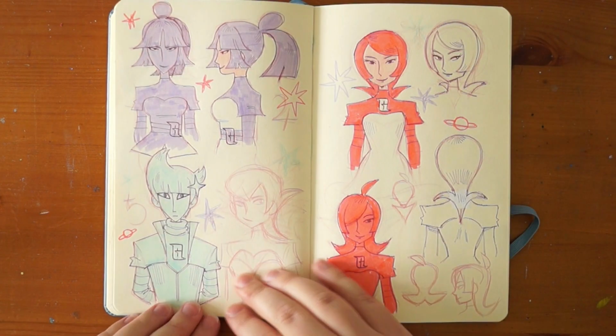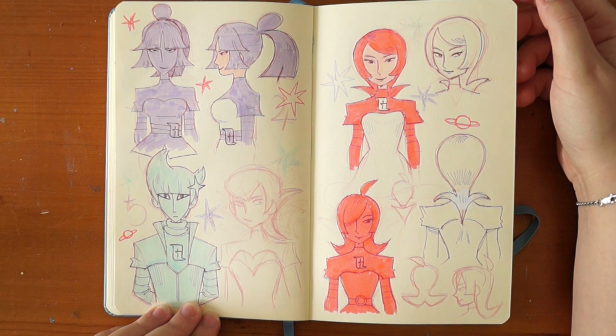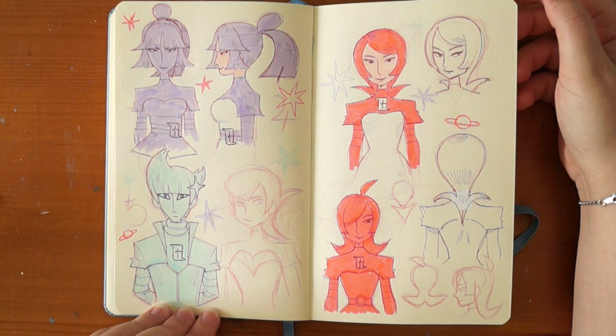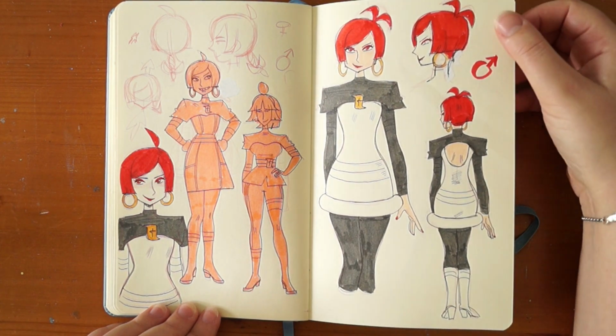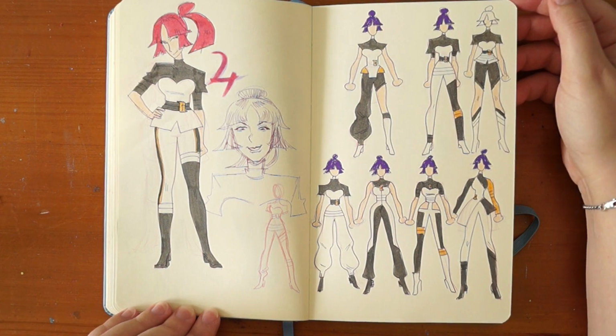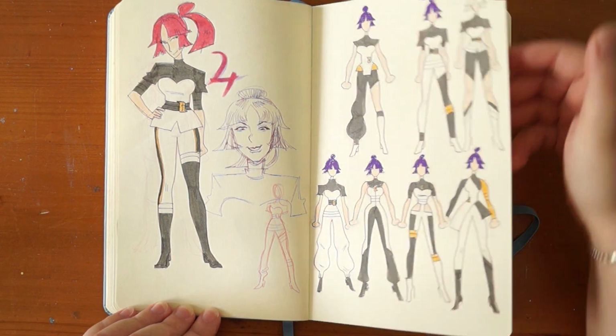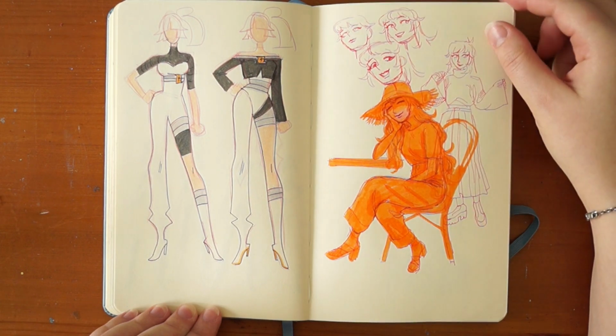You've seen a lot of these sketches before, like in the Team Galactic admin design video that I did a while ago. Well, they were part of the video, it wasn't just centered on them. I really didn't like how Jupiter came out actually. This was referenced from Pinterest.